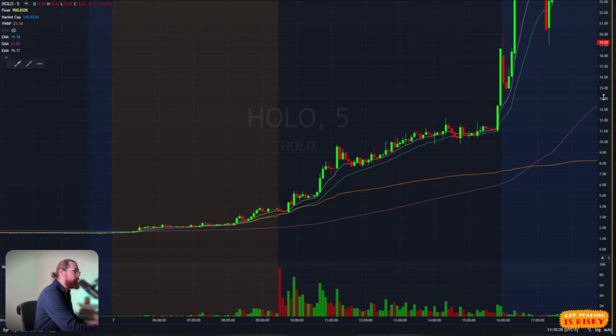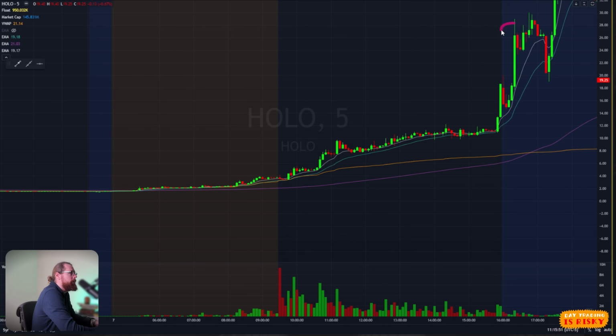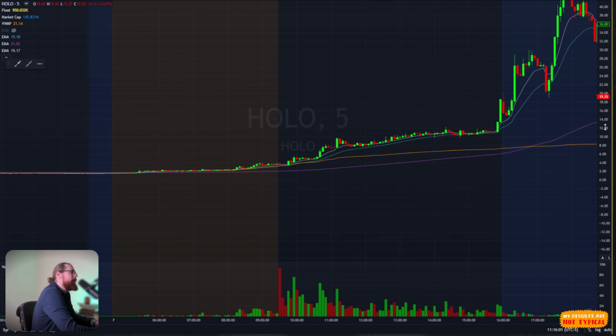You could have been the person who impulsively just slammed the order right here at 19 with your whole account, and then it drops to $15 a share and you stop out. Now, I know 4 points probably shouldn't blow up an account, but let's just say it did. And then a second later, it's up at 28. Doesn't matter. Your account's gone. Or you got in at 30, thinking it was going to go higher, and then you're stopping out at 19 for a 10-point loss. That could be a $100,000 loss, depending on how much size you trade.